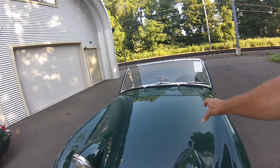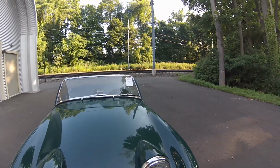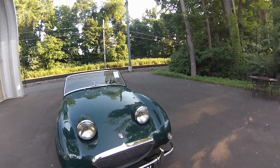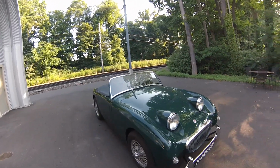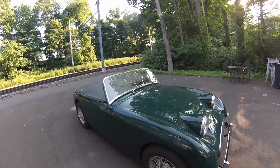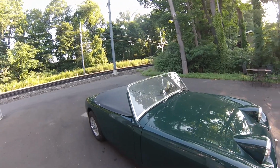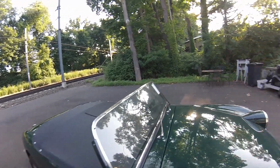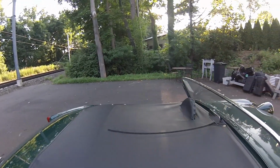On the chassis plate here, they left off the L, and according to the Heritage Trust folks, that was a mistake. All the left-hand drive cars had an L. This number one Bugeye was a left-hand drive car for the American market. Therefore, it is AN5L, but the plate says AN5, so another one of those interesting anomalies.